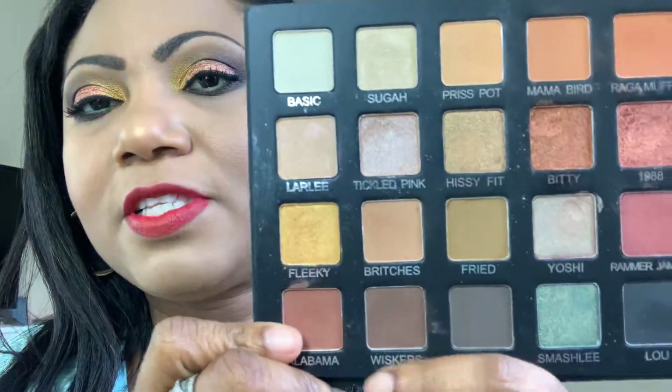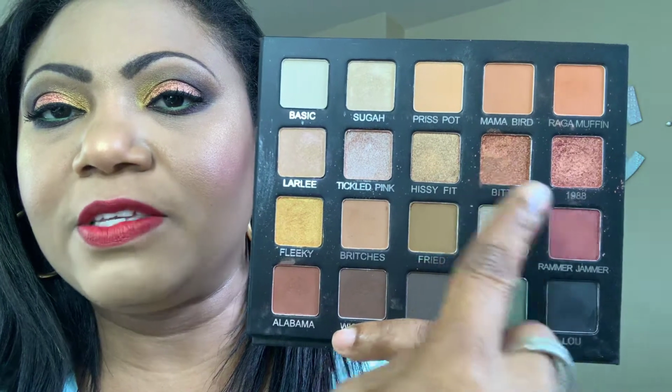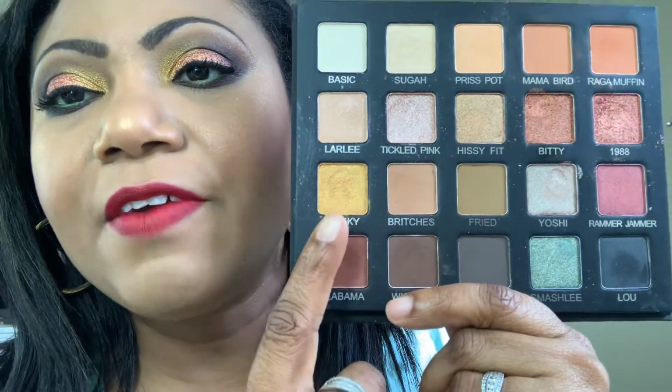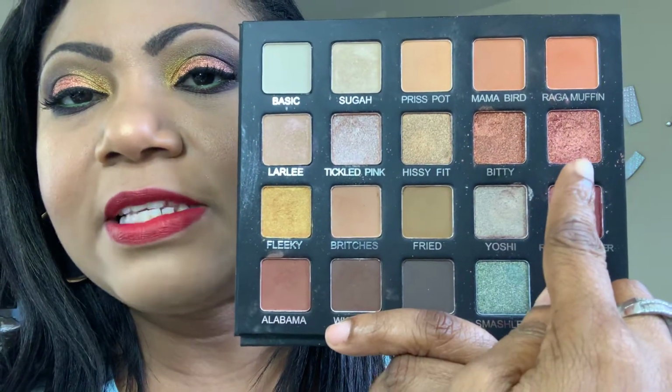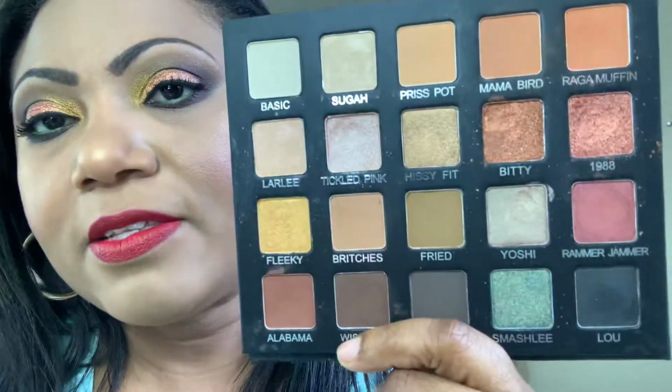I've used it several times, especially when I was out working. I always pulled like the matte shades and a few of these. I used this before, and also that color. However, I never used Fleeky, and I did want to go back and use 1988. I think that's what it is. Yes, 1988.